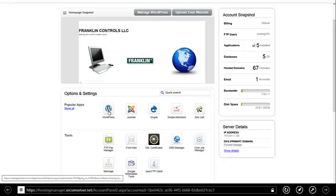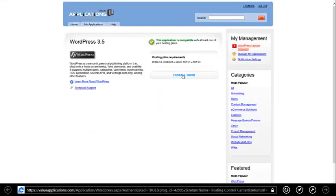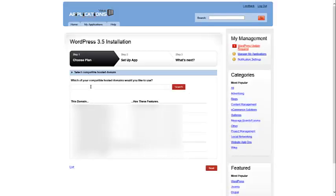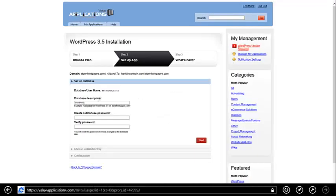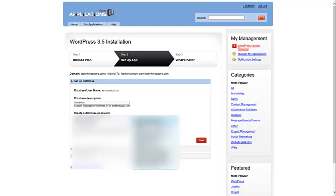What we're going to do is go back, reload it, and I'm going to show you what we did wrong here. Let's go ahead and do install now, and we're going to type in storefrontpages.com. Okay, and then we're going to create a password.